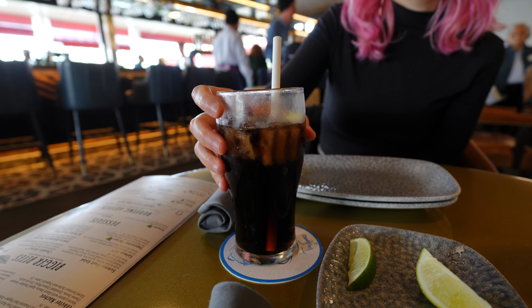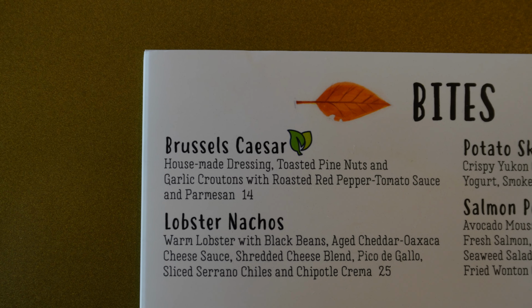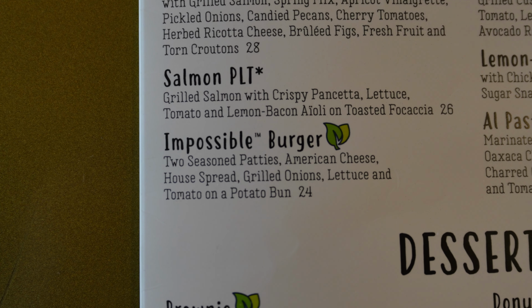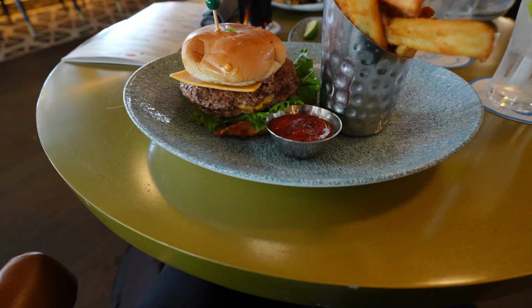All right, so straight off the menu, we ordered the Brussels Caesar, the Impossible Burger, and the brownie. The Brussels Caesar is made with house-made dressing, toasted pine nuts, and garlic croutons with roasted red pepper, tomato sauce, and Parmesan. The Impossible Burger is made with two seasoned patties, American cheese, house bread, grilled onions, lettuce, and tomato on a potato bun.